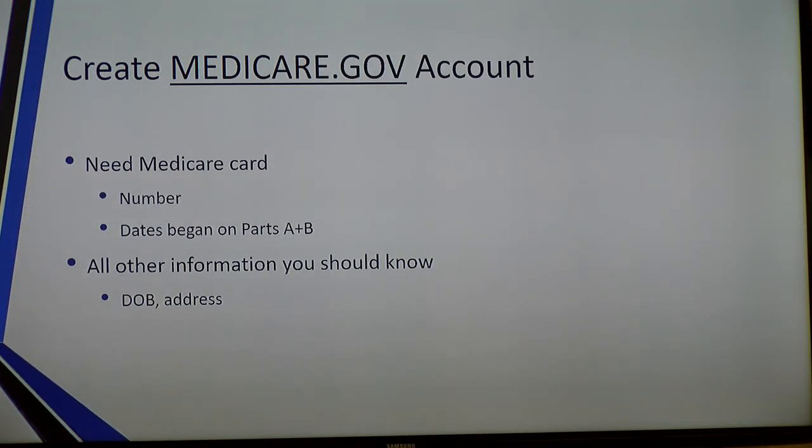So let's begin. To set up a Medicare.gov account, if you don't have one yet, you need your Medicare card. You're looking for your account number and what date you began Part A and B. The rest of the information you should know. It's going to be things like your date of birth, your address, and you will set up an account with a username and password, and you agree to the terms and conditions of the website.